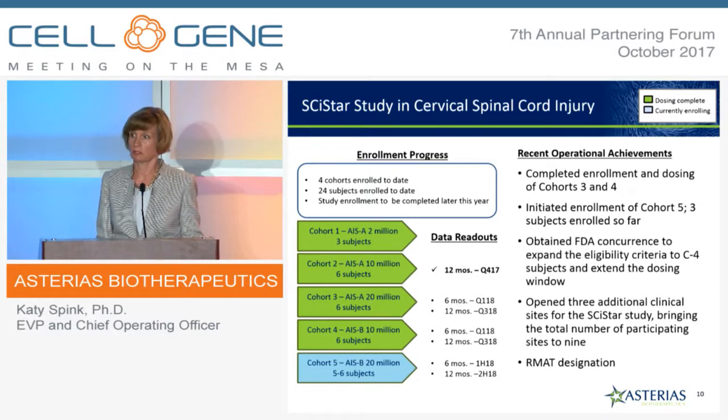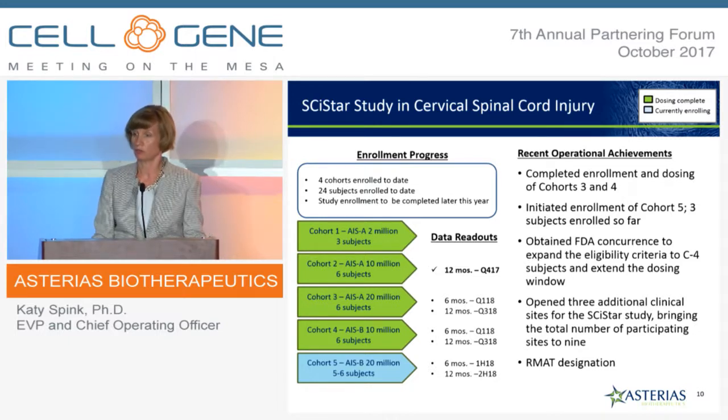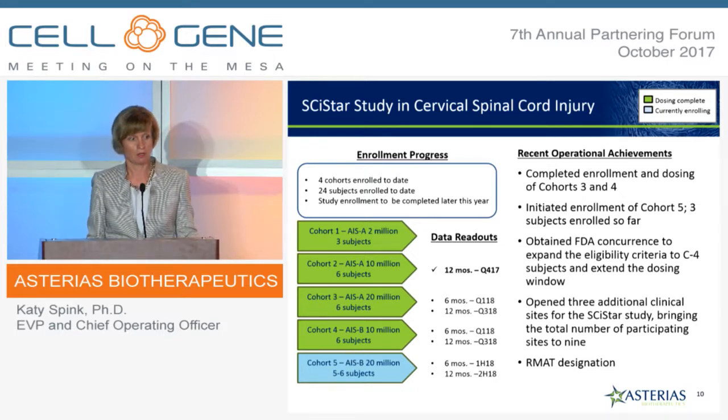We've done 3 dose escalation cohorts in this population, starting with a safety dose of 2 million cells and then moving on to 2 doses designed to bracket the predicted efficacy range with 10 million and 20 million cells. Once we had some safety data in the AIS A patients, we were actually able to expand the study by adding 2 additional cohorts of patients in slightly less severe injuries known as AIS B. These are patients who have some sensation but still no motor function below the level of their injury. And in these patients, we're testing just the 2 efficacy doses of 10 million and 20 million cells.